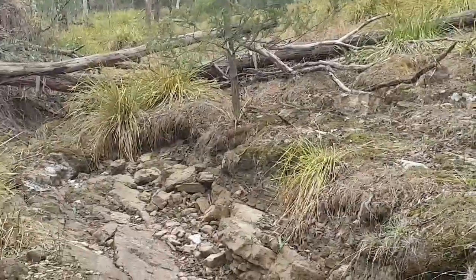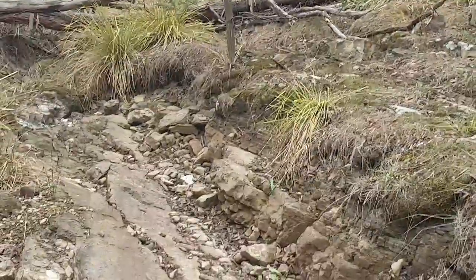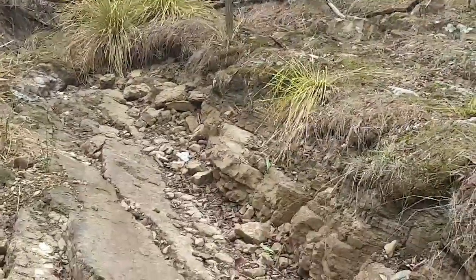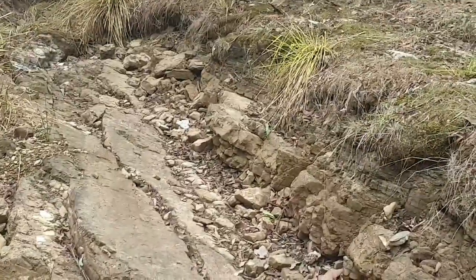So I'll keep going. I'll do the rest of this bucket. I'm optimistic now. Might get a couple little bits more. Might not get any. But we'll see how we go.